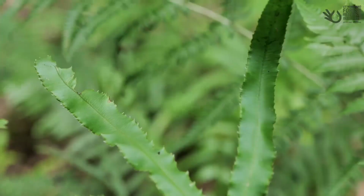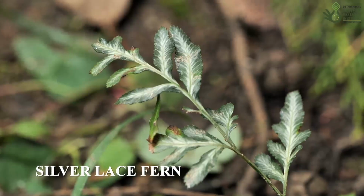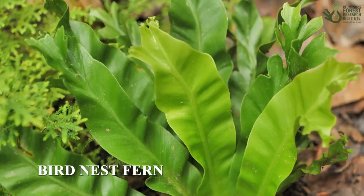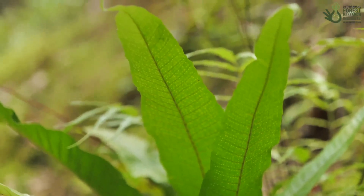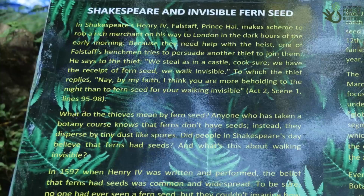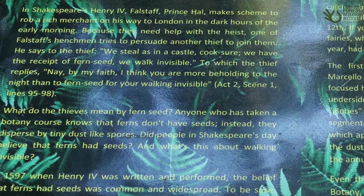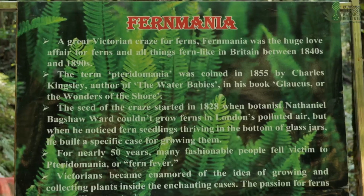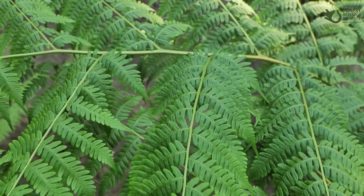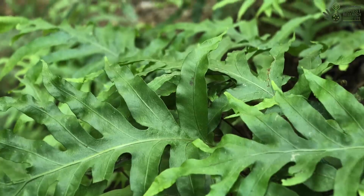In addition to these, there are many beautiful ornamental and air-purifying species of ferns like silver lace fern, golden fern, and bird nest fern. Besides boasting various fern species, the fernery also displays interesting facts about ferns, like the reference to invisible seeds of ferns in Shakespeare's play Henry IV, and the craze of ferns known as pteridomania in the Victorian era. The fern, gifted by nature, needs to be preserved today. This fernery encompasses the wonderful world of fern species.